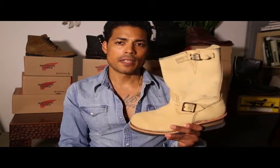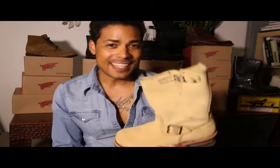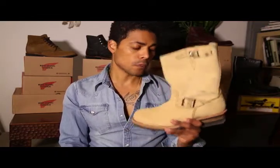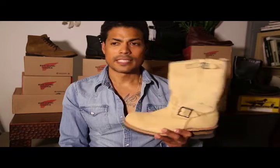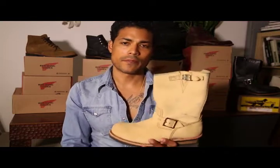I got these from Red Wing Amsterdam because they were not available in the States. When I saw these, I was like, I have to have these. I don't care what I have to do, even if I have to fly to Europe myself. So I bought them and had them shipped to a friend in London, and then had that friend send them to me here in New York City. That was how I was able to obtain these. And the guys in Red Wing Amsterdam, shout out to them, they were fantastic. Unfortunately they don't ship to the States, but I had to work my way around that. If I ever make it out to Amsterdam, I'm definitely stopping by to see those guys in person, because they're fantastic guys.